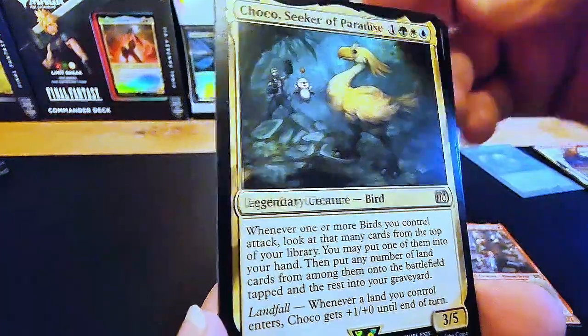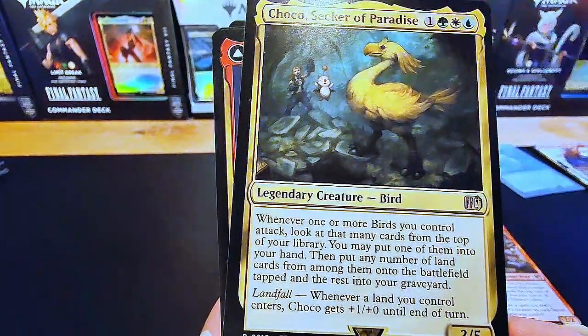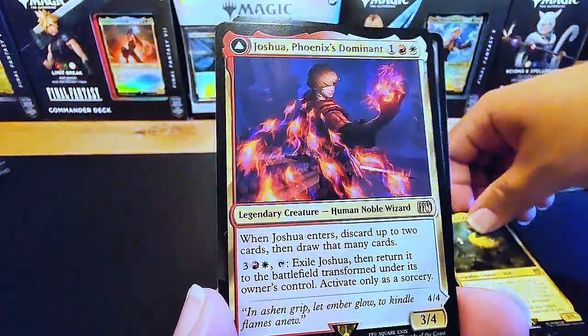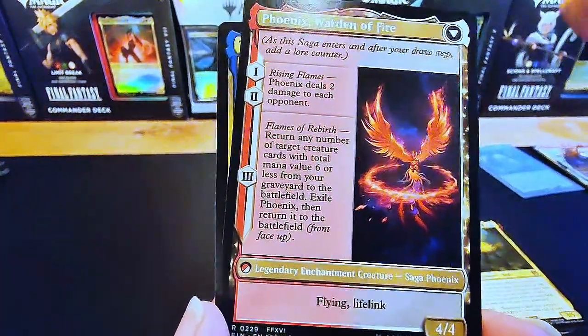So yeah, I love this. This card actually made me almost go tricolor for that event. Choco. I thought this was really nice. That's a beautiful card.